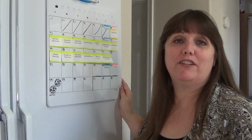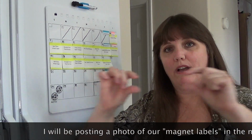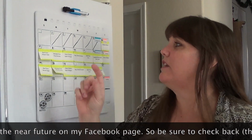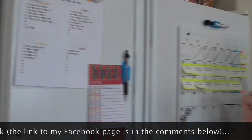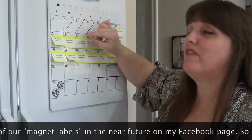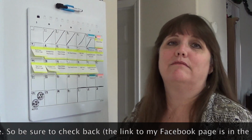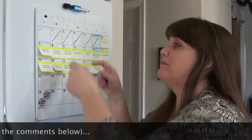So my daughter came up with a wonderful idea. We are going to get those rolled out strips of magnets, and we're going to cut them to size. We're going to put all of our dinner meals, label it with a labeler, and then just use the magnets on the different days, and we'll have our side dishes, and that way we can put the entire menu on this very nice and neatly, and then we can reuse it. Just pick it up, move it to another date if we need it.